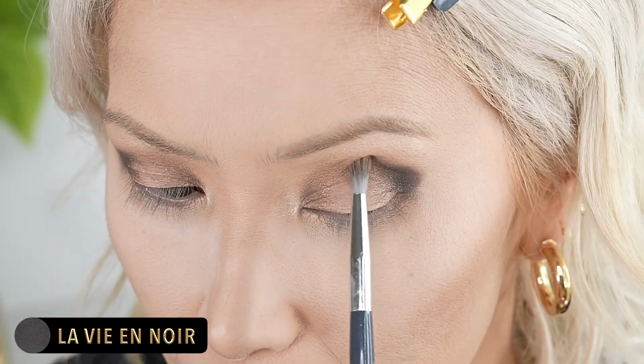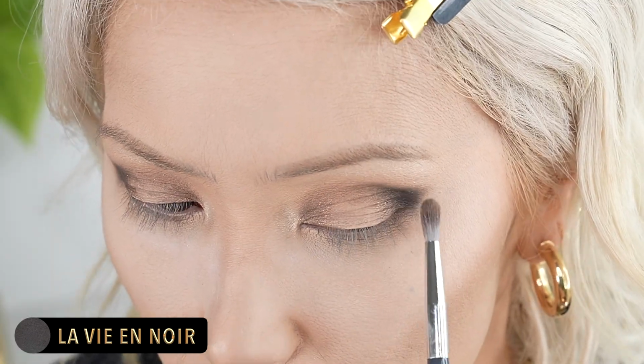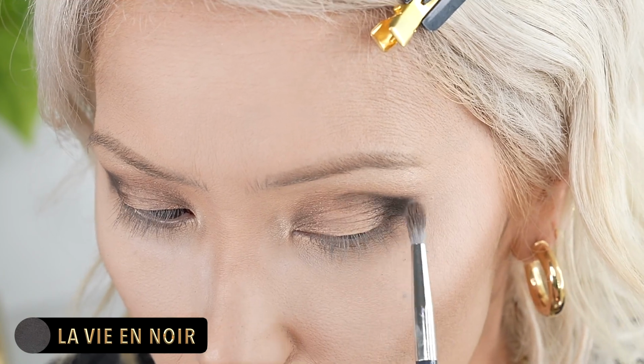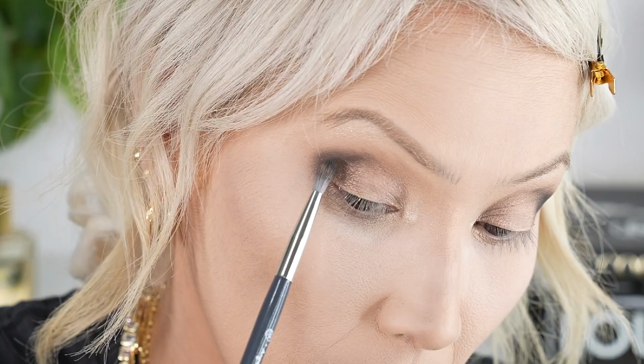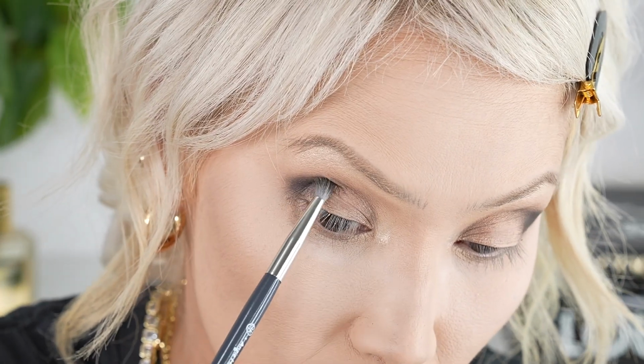All right, I'm gonna take my first brush we were using, the A504, and we're just gonna kind of blend out those edges a little bit. Wow, this is a really easy black to work with. Not a lot of blacks are easy to work with.